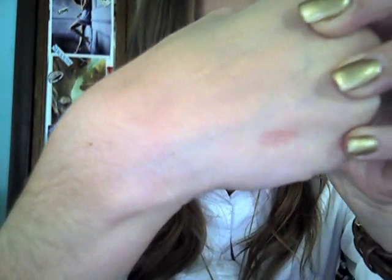And the first one is a NYX Jumbo Eye Pencil, and it is in Yogurt. It's a really nice, light, creamy, goldy brown. I actually have it on today. It's kind of the lighter color, but I just love it because it's so creamy and shimmery. Do a little swatch. You can see how it reflects the light. It's really nice. So I really like that.